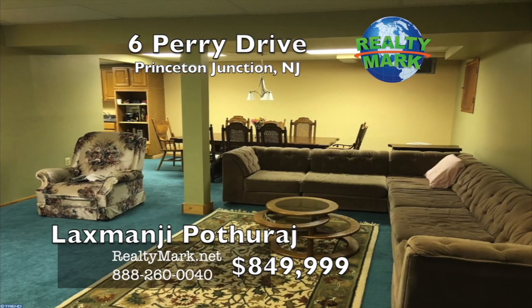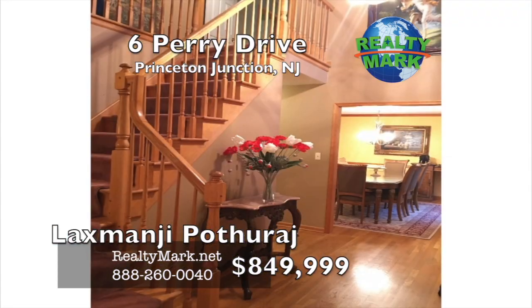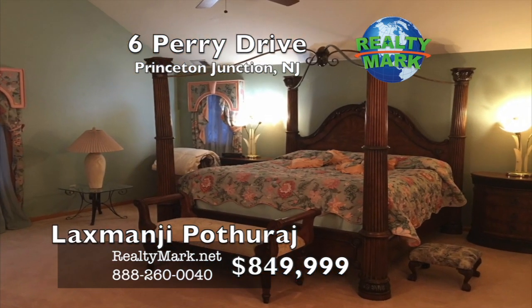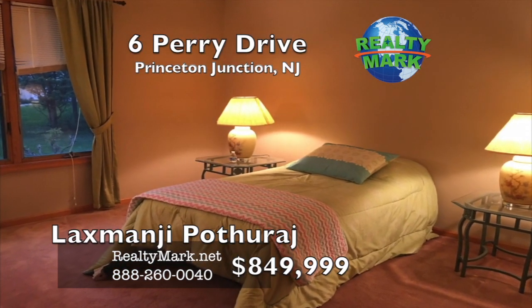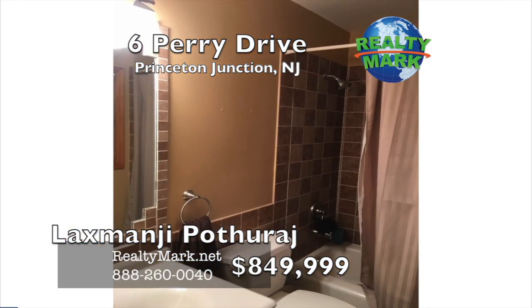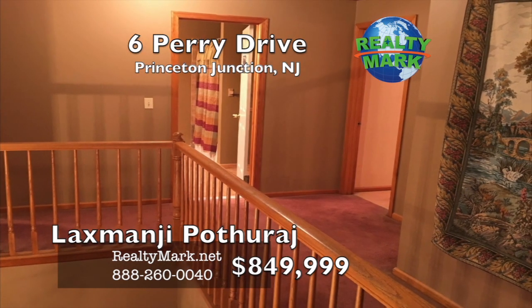Finished basement with a bar, neatly maintained and great for parties, and an extra storage area. In-law suite with a full bath on the first floor, two-zone heating and central air systems, pull-down attic, new high-efficiency air conditioners, hot water heaters, dishwasher and fridge, new roof and new garage doors, front and back custom landscaping with the two-level deck, pond, and pergolas and sprinkler system. Please call Lax Manji for more information.